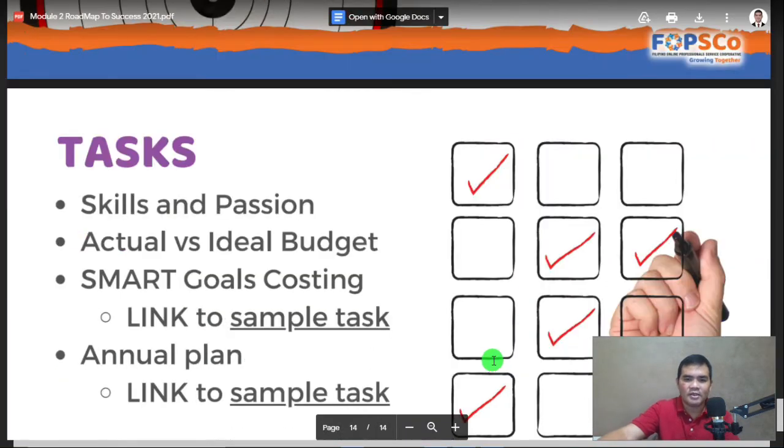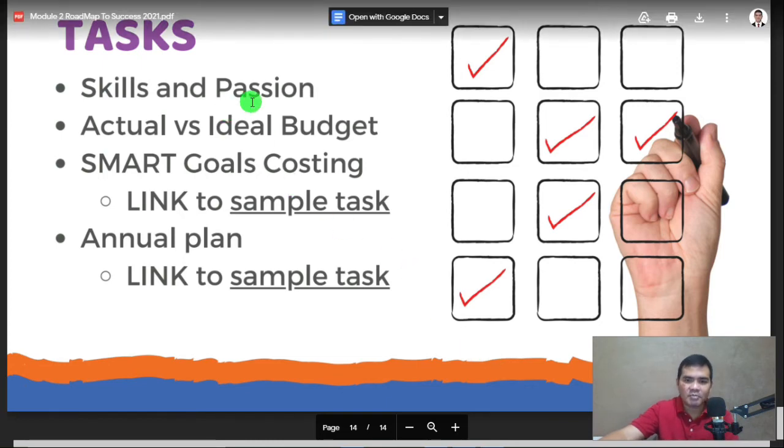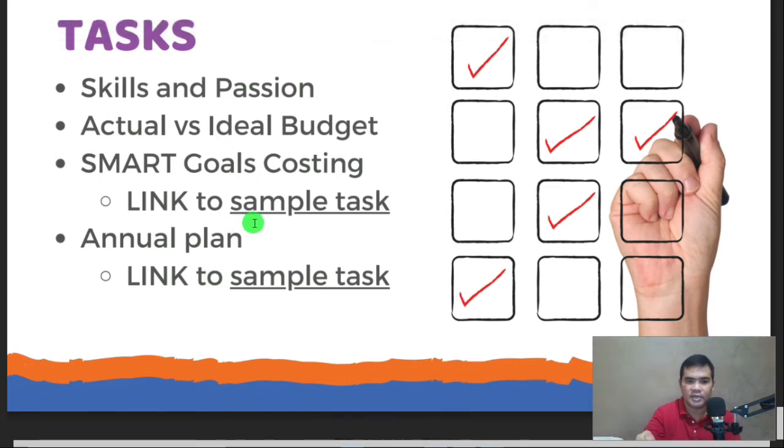Okay. So, task, skills, and passion. Okay, actual versus ideal budget. So don't worry, merong mga templates tayo nito class, no? All you have to do is to fill in the template with all honesty. Okay, so yon lang ang request ko.